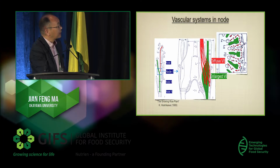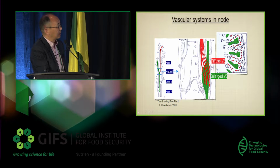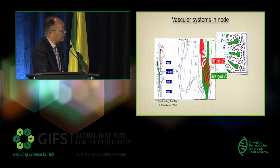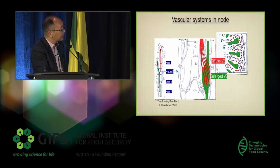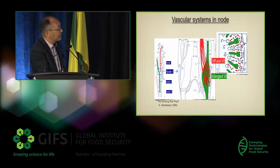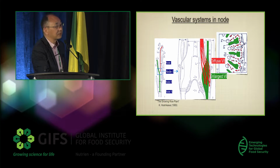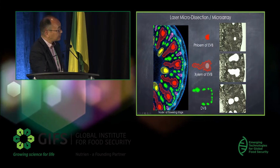Next one, please. So actually, the node has a very complicated but very well organized vascular system. There are two major vascular bundles. Next one, please. One is called the enlarged vascular bundle. It connects to the roots and the lower nodes, and then expands to the leaf. Next one, please. Another one is called the diffuse vascular bundle. It initiates in the nodes and then connects to the developing tissues, such as the young leaf and the grains. Next one, please.